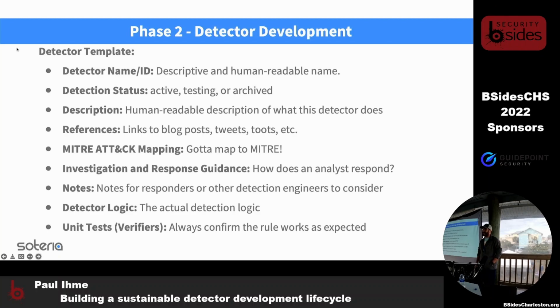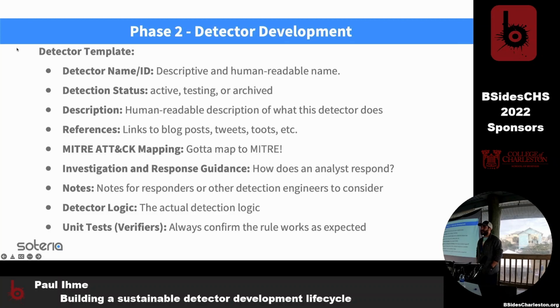But the problem is going through all those data sets. Mapping into MITRE helps, but it's all mapped to CVEs. Yep. Not mapped to anything useful.